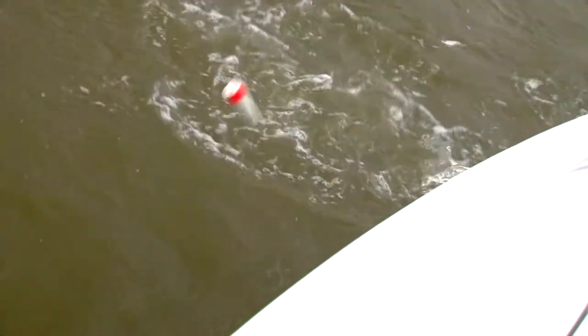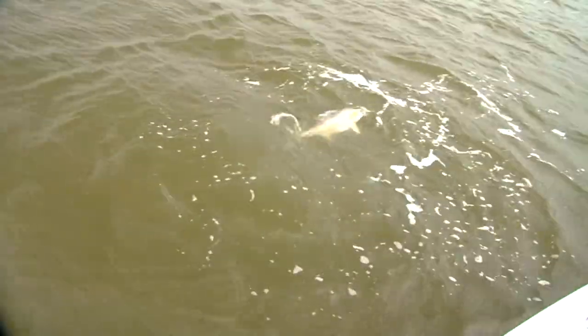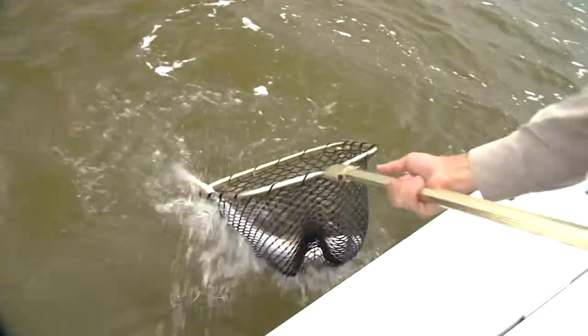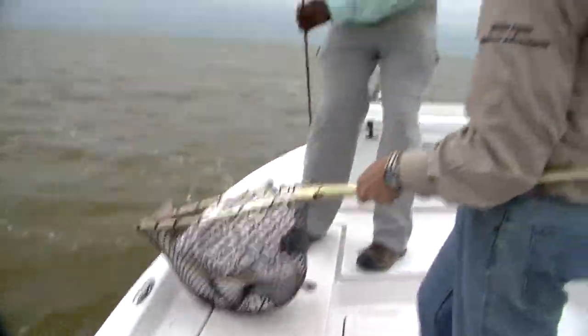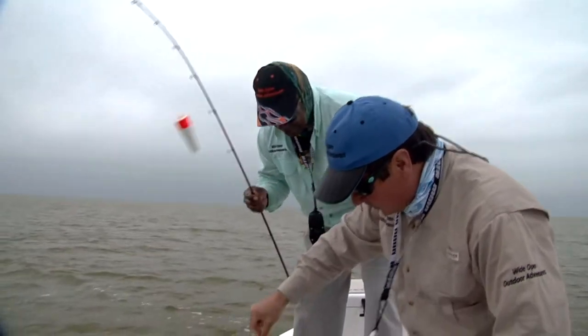Oh, that's a redfish, dog. Look at this redfish, Dave. Oh, my gosh, oversized. Oh, yeah. Oh, boy. That's what we come down here for, though. Good fish, Rich. Yes. Come on down here. That's a big fish. I just want to bring him to you. Yeah, baby. That's got some weight to him, too. There we go. Yes. In Baffin Bay.